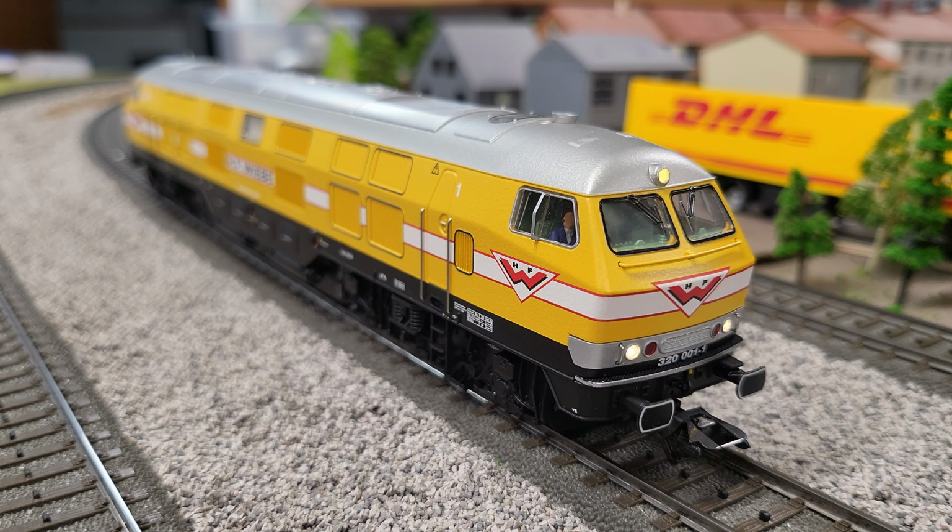Now this was already run in. It came earlier today, and my grandson Kyan was really excited to have it. So we got it out and we're running it in today. Ran in very quietly, very smoothly, but it is big and it is heavy. And I intend on using this to pull my track cleaning cars, my 3 Lux cars. So let's go ahead, get this in motion, and see how it handles going up the incline on a couple of passes.